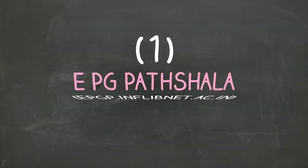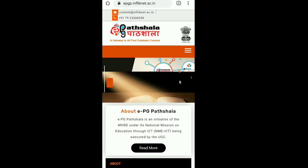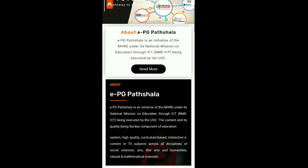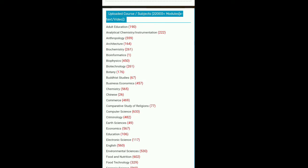So the first website that we're going to talk about is EPG Pathshala, which is an ICT initiative of MHRD to provide e-learning material for students for free. Yes, you don't have to pay for any of the notes that are added here. Let us open this up, and here we have the homepage of EPG Pathshala. What you have to do is just scroll down a little bit and you will land on a section of the homepage itself, which is entitled Uploaded Courses or Subjects.